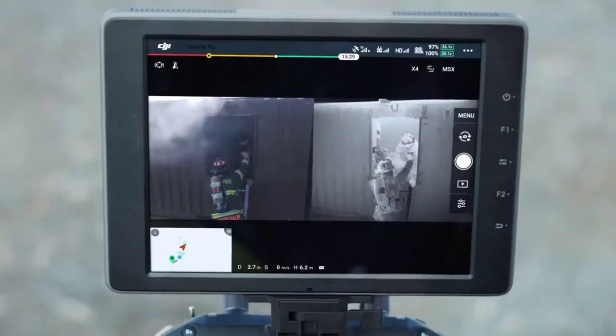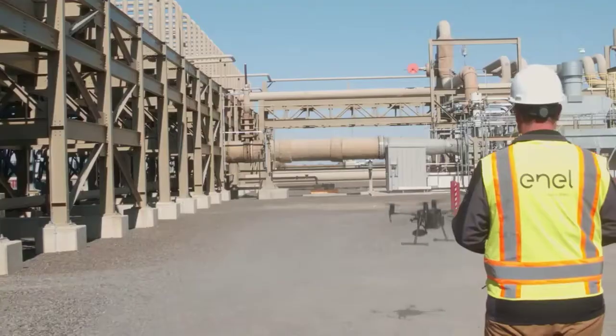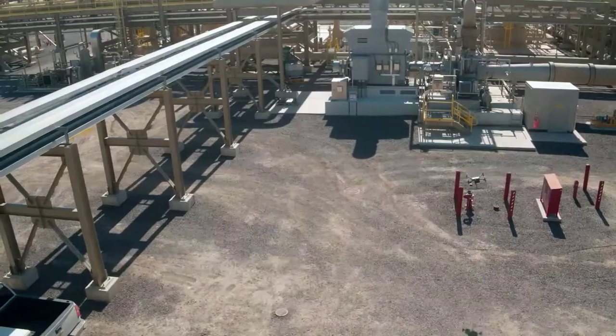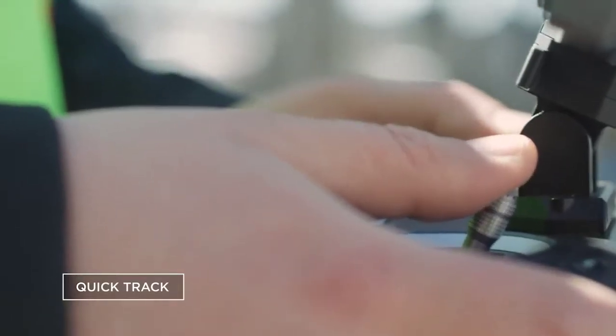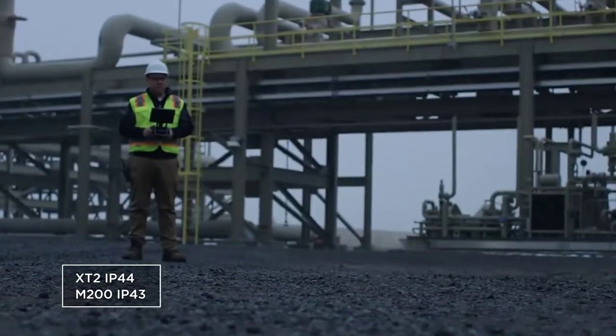Our rescue operation. Maintain safety in challenging flight scenarios. The XT2 automatically locks onto the highest temperature within the frame with Heat Track, or any desired object with Quick Track, giving you the freedom to fly confidently despite a strong breeze or light rain.